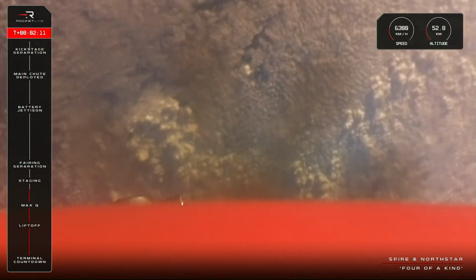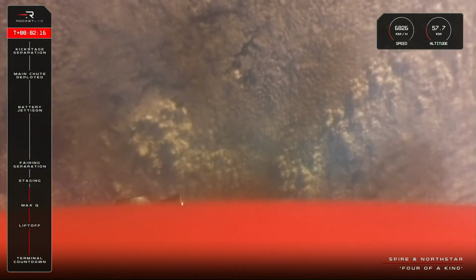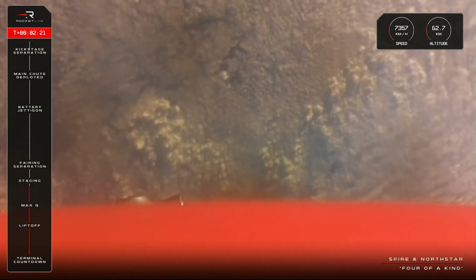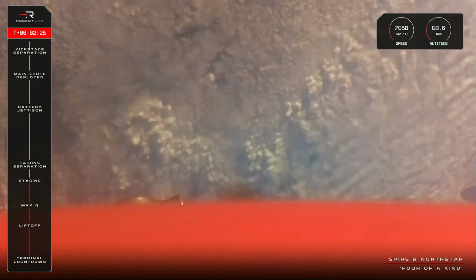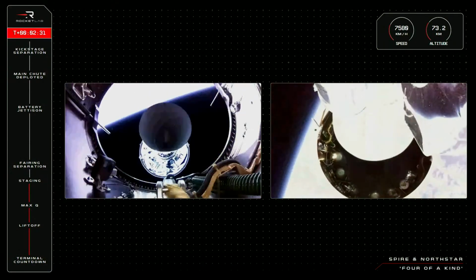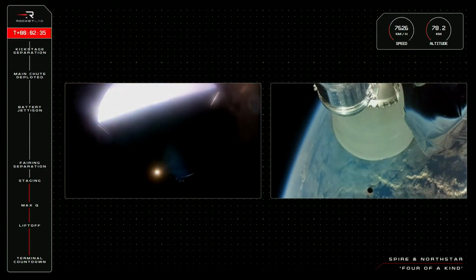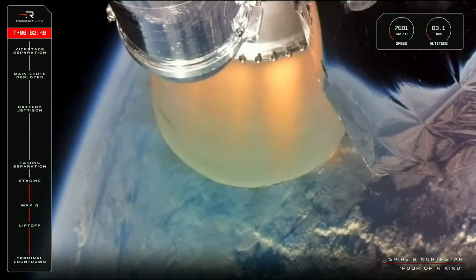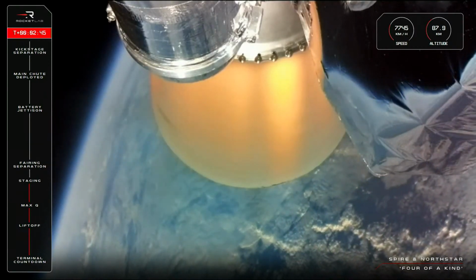15 seconds to staging. Entered burnout detect mode. Meco confirmed. That's confirmation of Stage 2 ignition. Meco confirmed, stage separation, and Rutherford engine ignition on stage 2.